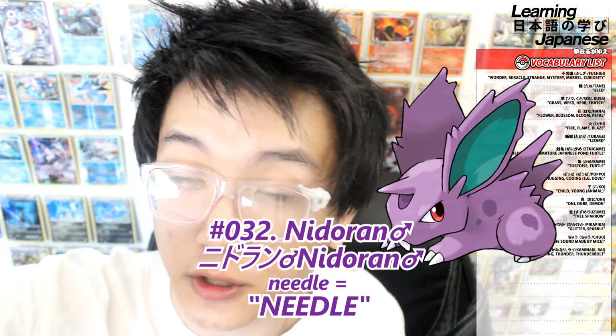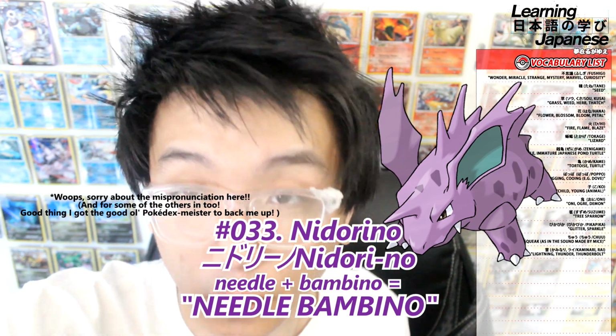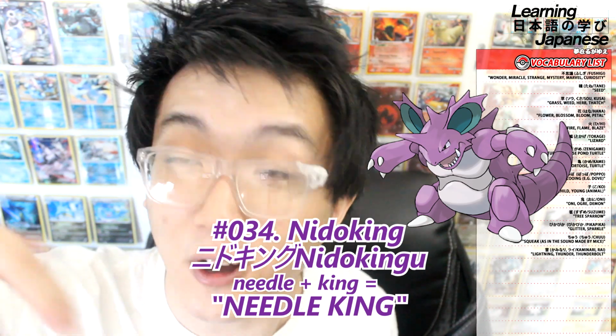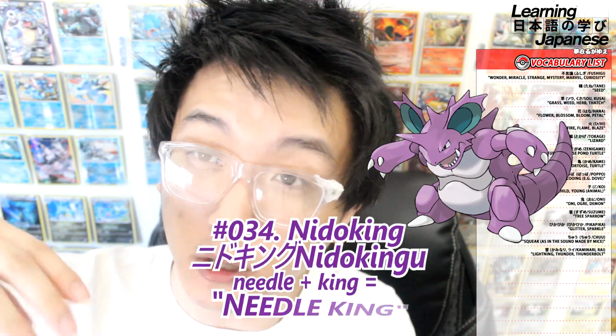After he evolves, he turns into Nidorino. And once again, this is taking from the Japanese Nidorino, and this is going to be Nido plus bambino, which is going to be indicative of male. Let's go through an evolution with this guy, and then we get Nidoking, and in Japanese it's also Nidokingu. And of course, this is a combination of the word Nido and king.